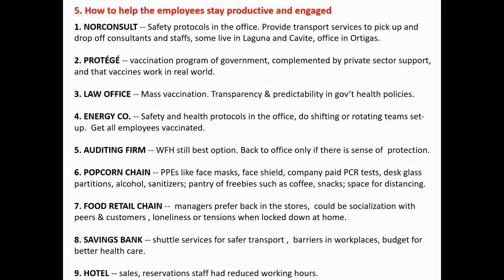Next question is how to help the employees stay productive and engaged. So I shortened them. For Norconsult, safety protocols, and since they do not want to expose their employees to public transport, they have to pick up the employees from as far as Laguna and Cavite and bring them to Ortigas and bring them back again. So the cost of transport is really expensive: fuel, overtime. Sometimes they have to rent an extra car.